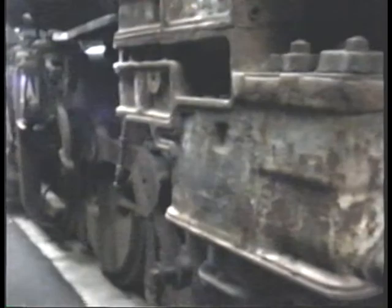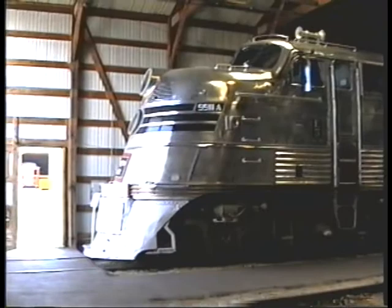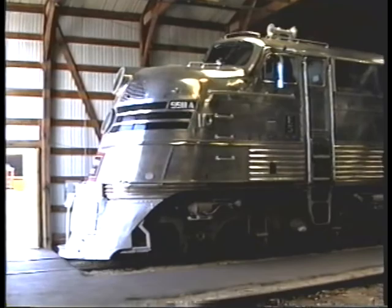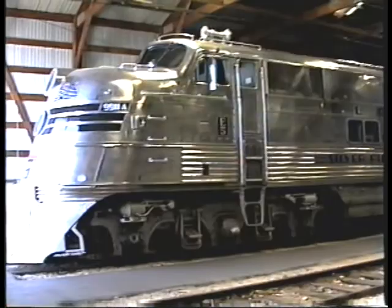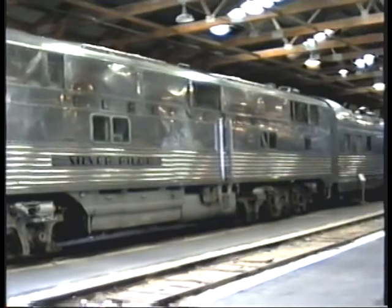There's eight drivers. Comes along here is the second cylinder. This is the primary cylinder. They're a little smaller than the ones in the front. And then there are eight more drivers. And then the cab and the tender. This is the later Burlington Zephyr. This is the one that ran on most of the lines. It was a full-size passenger engine that has the silver streak motif to it. This particular one is called the Silver Pilot. This ran on the Burlington lines for many years.